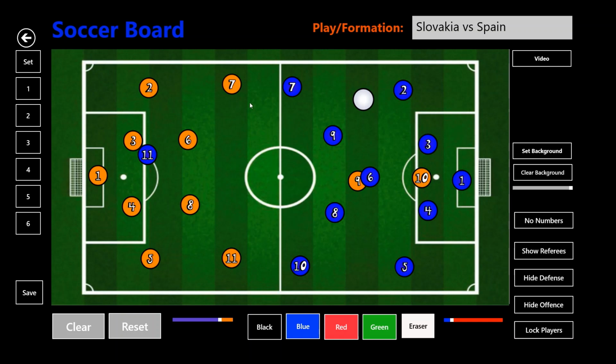Then coming to the attackers, Dani Olmo will be facing Pekarik. Pekarik has had a good tournament, but still Dani Olmo has a good quality. He plays for RB Leipzig, and he can convert the chances whenever he can cross the ball very nicely, and also he can sometimes cut in to take a shot. So he will be a tricky player to manage for Pekarik.